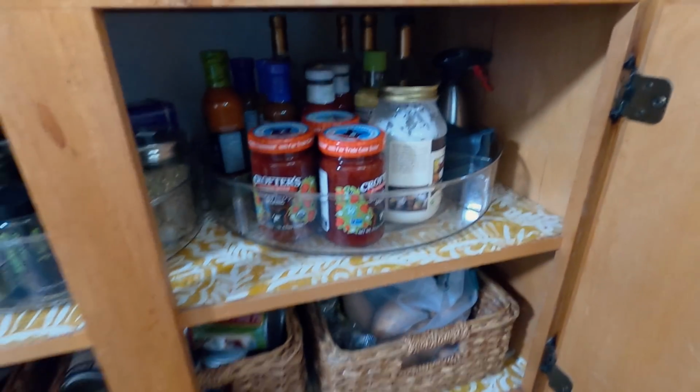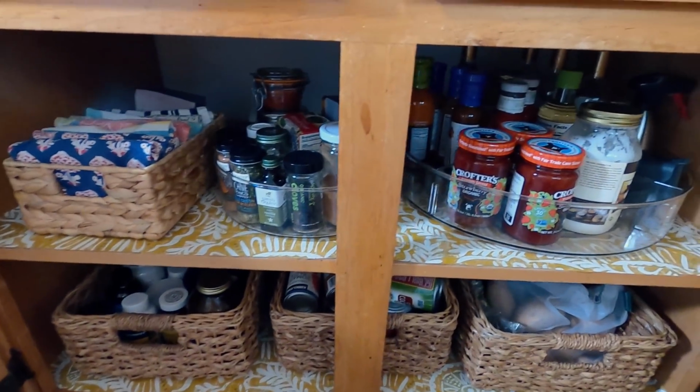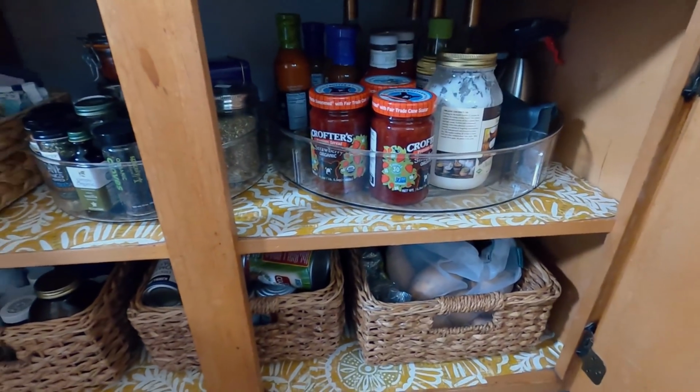Okay, let's go. So this is our pantry system. And it's honestly worked so well for us here. I find drawers are so much more effective for me to organize in as opposed to just big cabinets, because in big cabinets, in my experience, things get lost in the back of them and it's just so much easier to organize drawers. I'll show you what I mean.